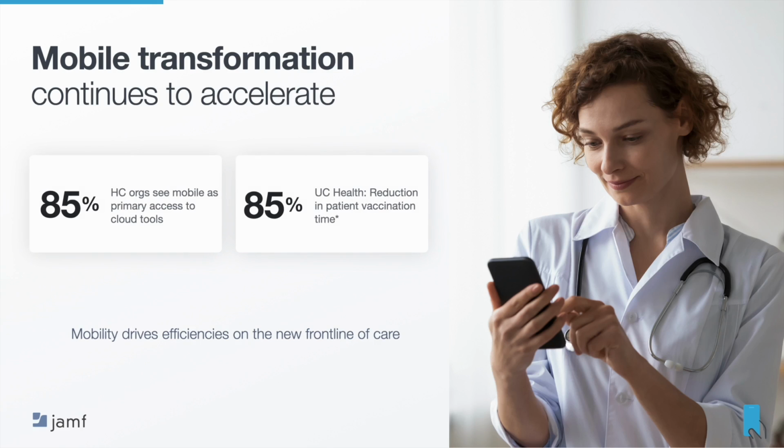Beyond the data and customer examples for the Mac, healthcare has seen another really exciting change, and that is the acceptance of mobile as a new standard for care delivery. A Verizon study showed that 85% of healthcare organizations see mobile devices as the primary access to cloud tools over the next 5 years, and that the global healthcare mobility solutions market is estimated at 21.5% annual growth.